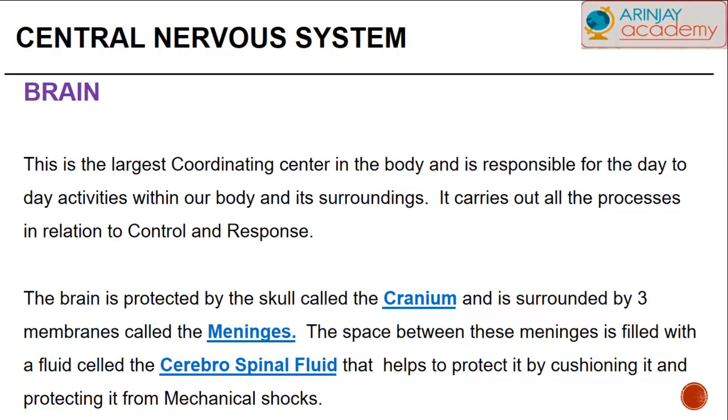This is the largest coordinating center within our body. It is responsible for the day-to-day activities that take place within our body and our surroundings. It carries out and handles all processes in response to control and whatever takes place, as stated earlier, that affects our senses or stimuli.